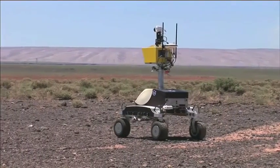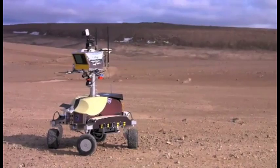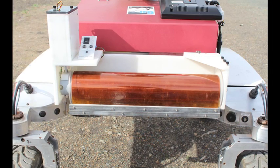K-10 can be configured with different scientific instruments. For this experiment, it has a custom panoramic camera to image surrounding terrain, a rear-facing inspection camera to observe telescope deployment, a Velodyne LiDAR sensor to examine surface texture and assess terrain hazards, and a Kapton film deployer to position the arms of the simulated radio telescope.